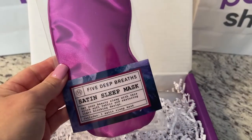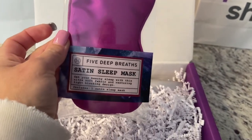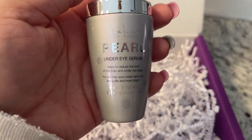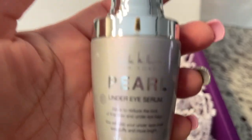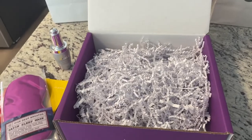And then it's a little eye mask for you to sleep in, the little satin sleep masks. And then I'm not sure what this is. Let me see. It says it is under eye serum by, I think that says Nicole Miller. Have you guys ever seen these before? It's a glass bottle, actually. Is there anything else in here? Yeah, so that was in the free box that they gave me when I went in.